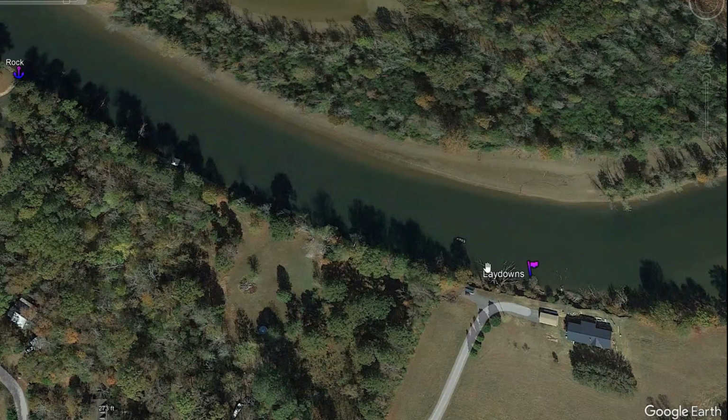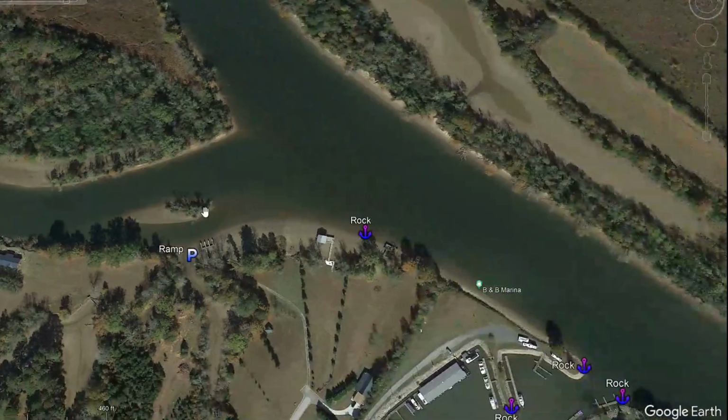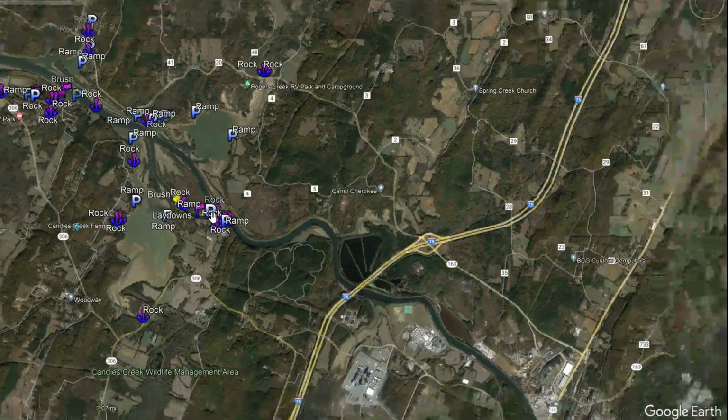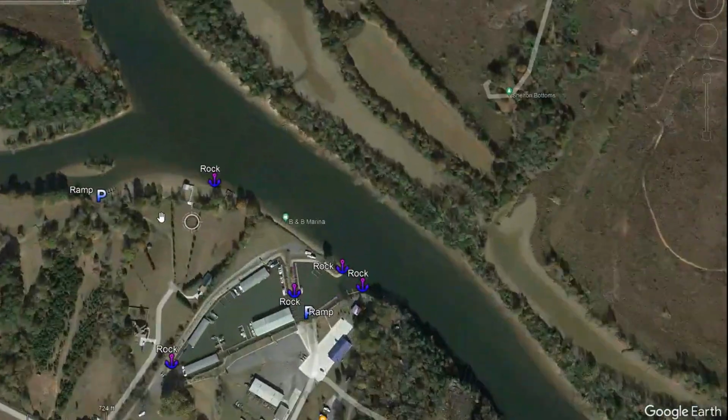There's several of them just right in here, and there's actually a boat over here fishing them. So you know that one's gonna be pretty good. And then of course you got another ramp here, and these little breaks where it cuts off. Those can always be good as well, just because you never know what you're gonna find when you get out there. But it's a great place for those fish to set up as well.